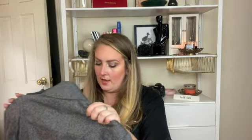Then we have a lightweight Adidas track pant, size large. This is a cute size 20 Lane Bryant blazer. It's got a zip detail and a belt.